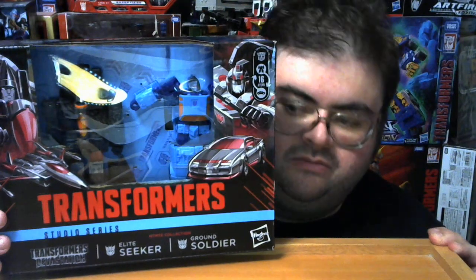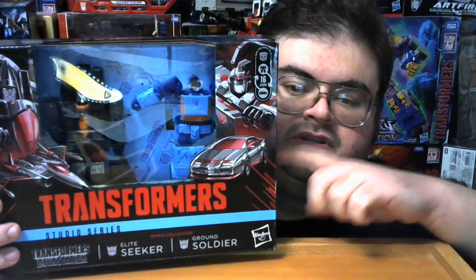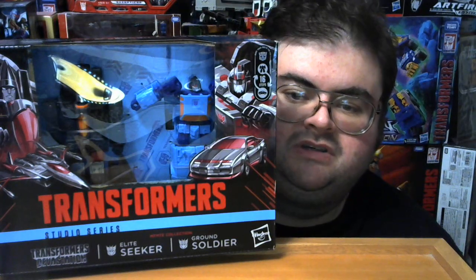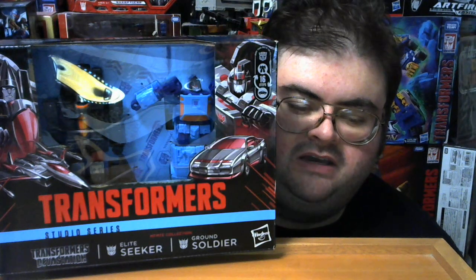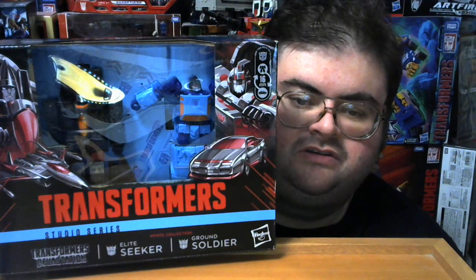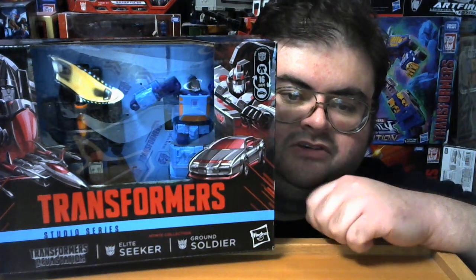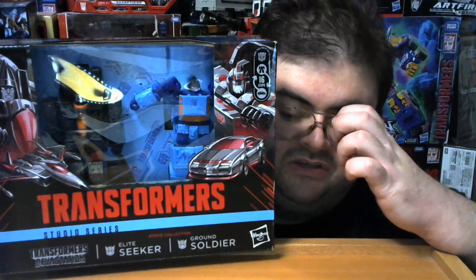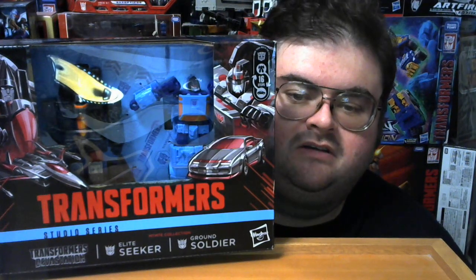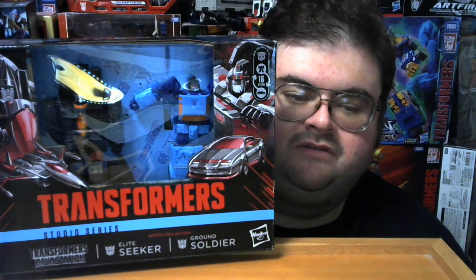Last month in October of 2025, when the other four Transformers in this Target exclusive subline were released, which I showed in my most recent collection haul video the other day, two of the figures released were the Deluxe class figures also from the Transformers Devastation video game, like these two figures are based on. There was Deluxe class Wheeljack and Sideswipe, and then there were two Voyager class figures of Optimus Prime and Megatron, which were from the War for Cybertron video game.